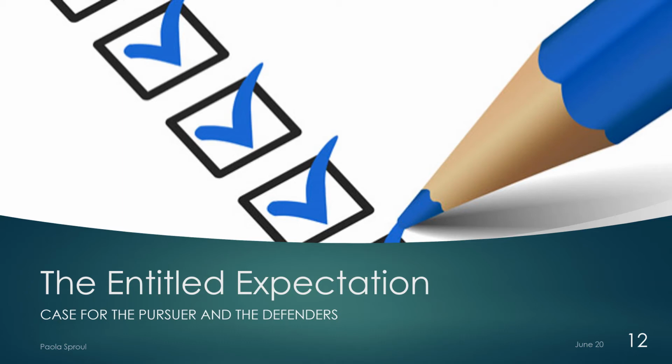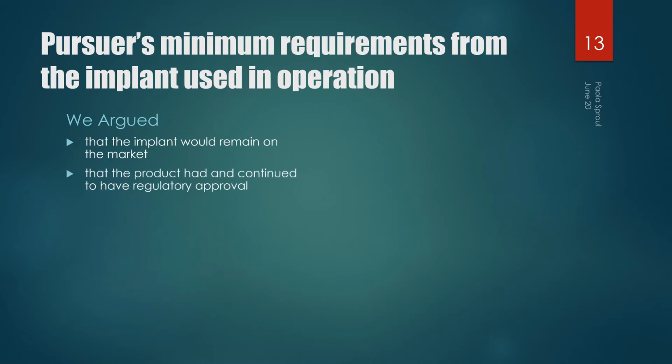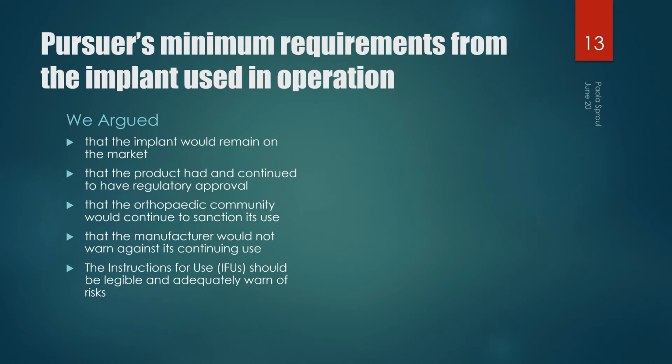that product? In Hastings, we argued that the pursuer, in common with persons attending for a hip replacement, was entitled to expect the following minimum requirements from the implant used in his operation. Firstly, that the implant would remain on the market, that the product had and continued to have regulatory approval, that the orthopaedic community would continue to sanction its use, that the manufacturer would not warn against its continuing use, that the instructions for use, IFUs, should be legible and adequately warn of risks.